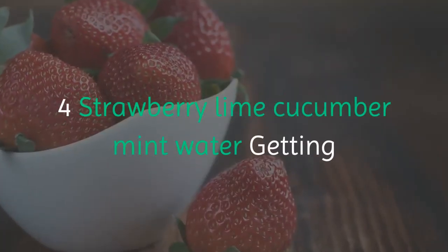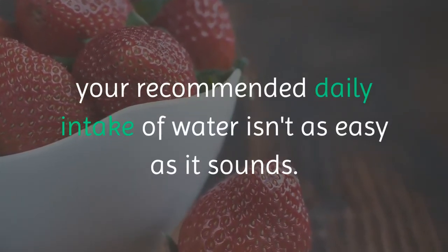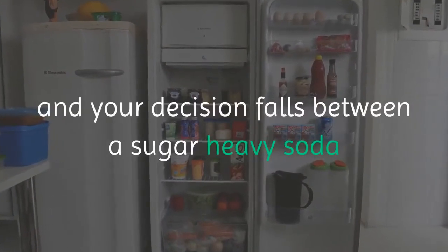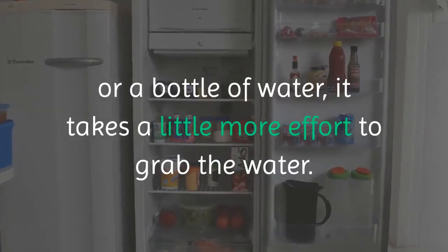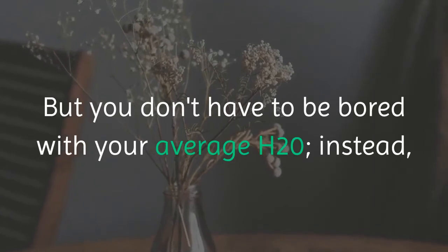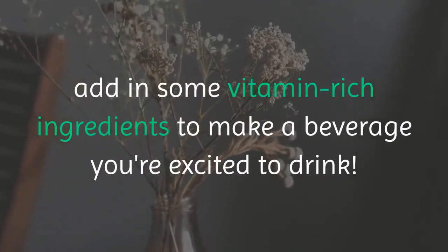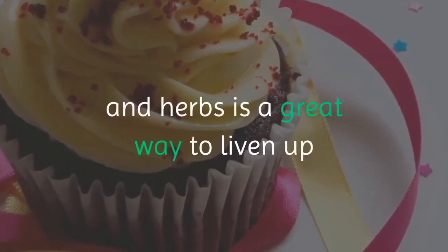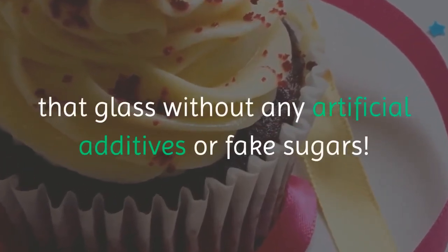4. Strawberry lime cucumber mint water. Getting your recommended daily intake of water isn't as easy as it sounds. When you go to grab a drink from the fridge and your decision falls between a sugar-heavy soda or a bottle of water, it takes a little more effort to grab the water. But you don't have to be bored with your average H2O. Instead, add in some vitamin-rich ingredients to make a beverage you're excited to drink. Naturally flavoring your water with fruits, veggies, and herbs is a great way to liven up that glass without any artificial additives or fake sugars.